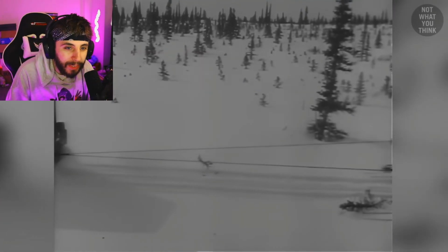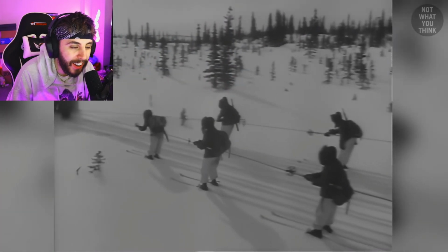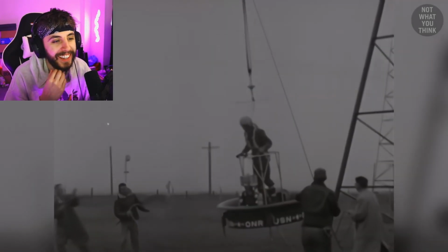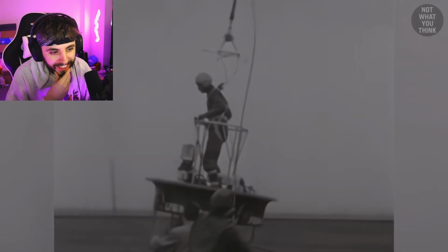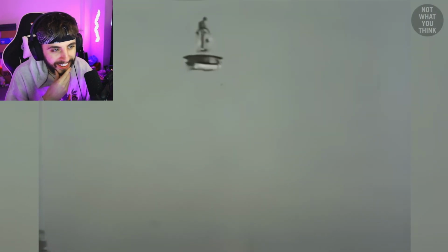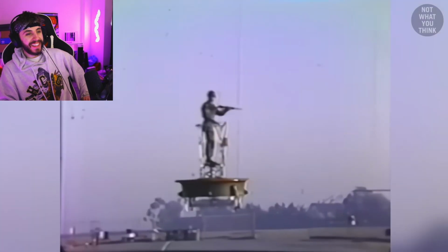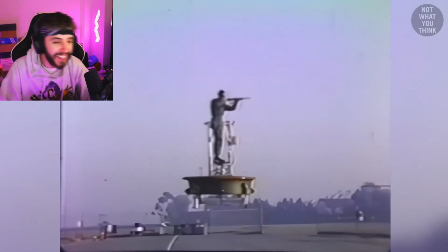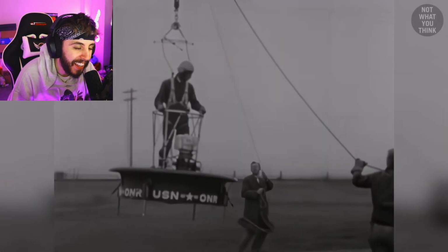But why drag soldiers inside sleds on the ground when you could make them fly? In the early 1950s, the US Army was looking to develop a flying machine to be used as a reconnaissance platform, where soldiers could quickly rise up for observation and even to shoot at the enemy. But there was a problem. At the time, the US Army didn't have the required government permits to run its own aviation development programs. So the project was overseen by the US Navy's Office of Naval Research.